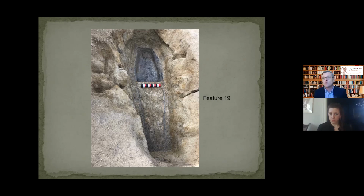These aren't even just a simple rectangle. These take some skill to construct. And so we're starting to get a picture of who these people were just based on the building they were living in, the artifacts they were using, and now from their remains themselves.